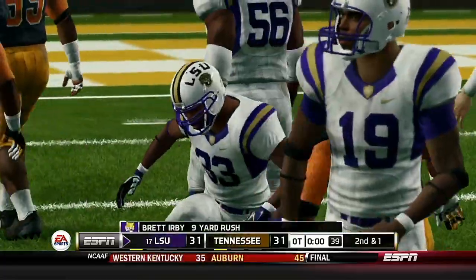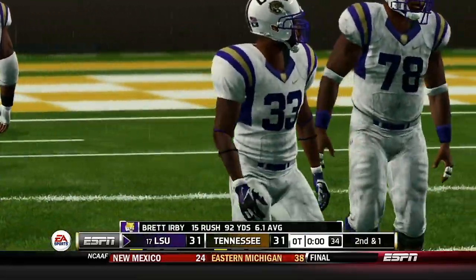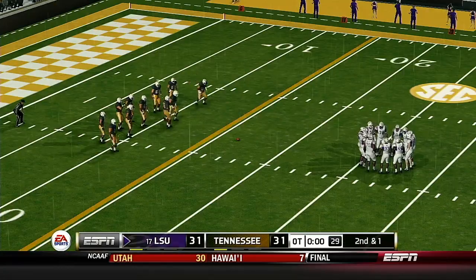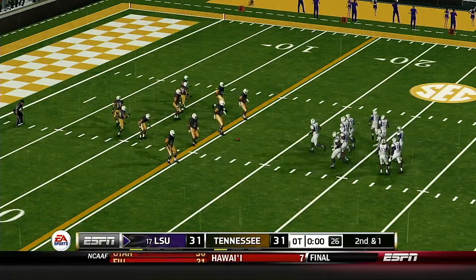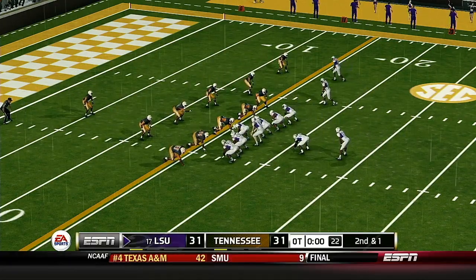Down he goes at the 16-yard line. Gain of 9 yards. That brings up second and one. Short yardage situation here. It's second down and one. Check Mike 45. Ready.